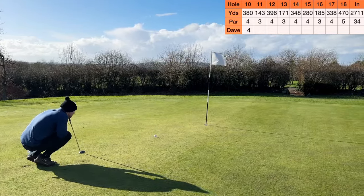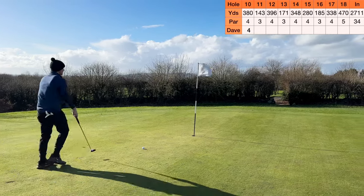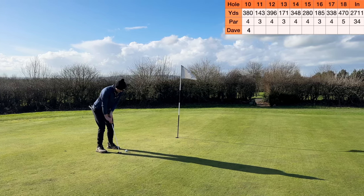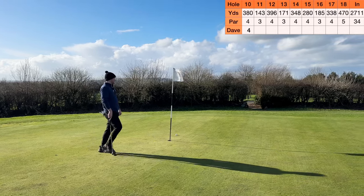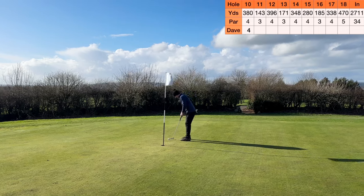Big par putt. I think I'm just gonna go left hand side of the pin, of the flag. Oh, and it stayed left and I left that big for bogey. I didn't even hit that hard. Bogey putt.